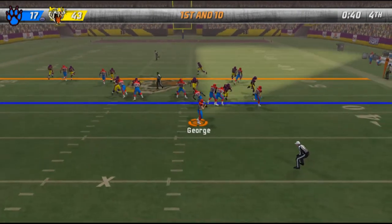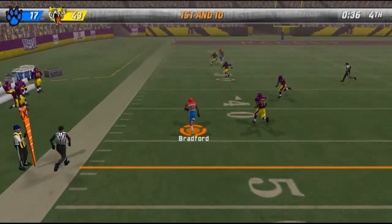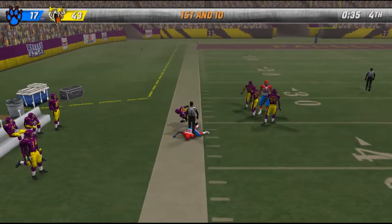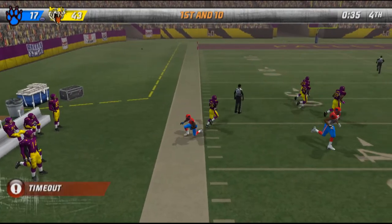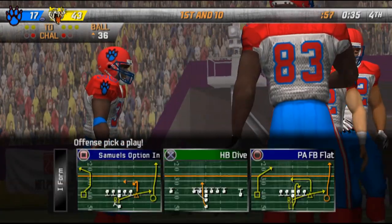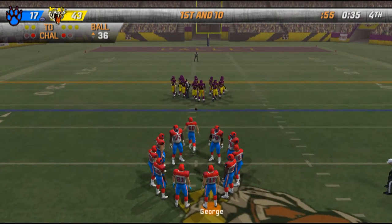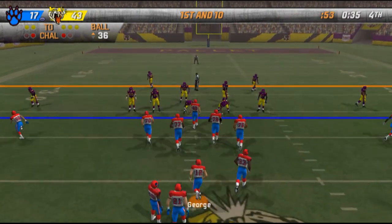Looking to run it here. Great fake. Steps up into the pocket. Throwing. And this pass is completed. The 40. Ingram is there for the tackle at the 36-yard line. He saw a linebacker trying to cover his running back, and he knew he had a favorable matchup. It's first and 10. Ball on the 36-yard line.